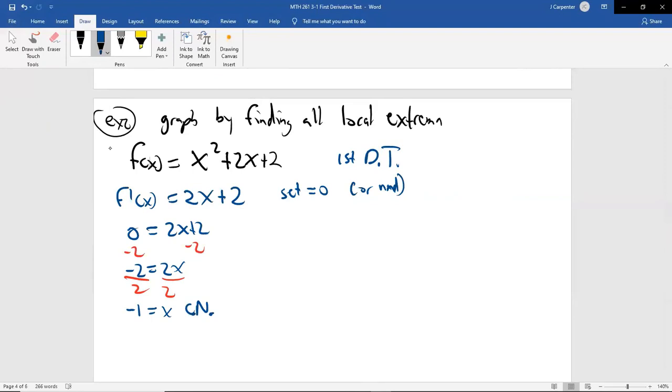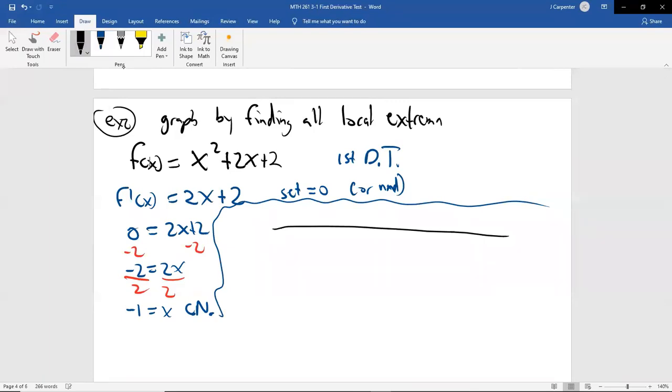Once we have this, and it's only one critical number, the last example had 2. You can have 1 or 5 or 19 critical numbers. It just makes the test points a little more involved if you've got 19 of them instead of 1 or 2. And generally, it's just 1 or 2 or 3. So over here, let's set up our number line. And let's just have the negative 1 be in the center. This will be our critical number. And then let's do our test points to the left and right of that.